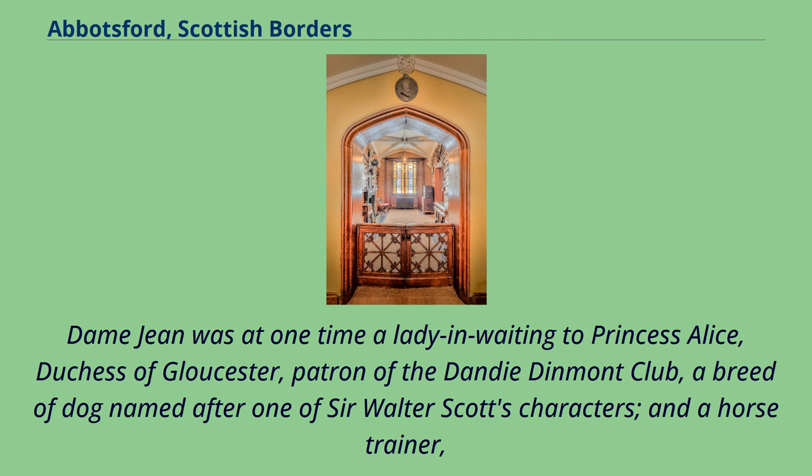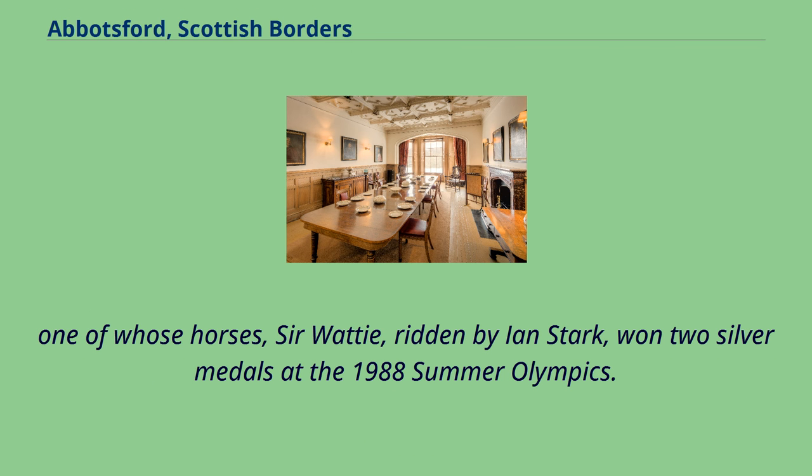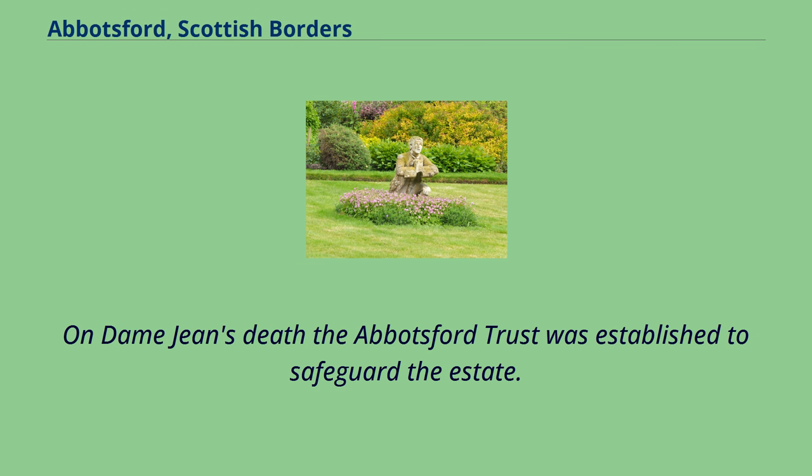Dame Jean was at one time a lady-in-waiting to Princess Alice, Duchess of Gloucester, patron of the Dandie Dinmont Club, a breed of dog named after one of Sir Walter Scott's characters, and a horse trainer, one of whose horses, Sir Wattie, ridden by Ian Stark, won two silver medals at the 1988 Summer Olympics. On Dame Jean's death, the Abbotsford Trust was established to safeguard the estate.